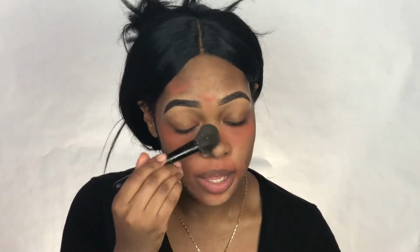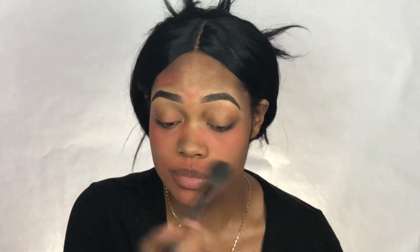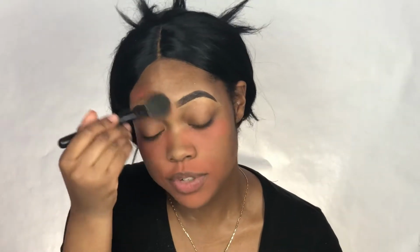I'm gonna go back and set using the Maybelline powder. I forgot what it's called. I'm doing this to keep the red from bleeding through when I go to put on my foundation, because that won't be cute. Now will it? I think not. I mean, for some people that could be their vibe. It is just not mine.